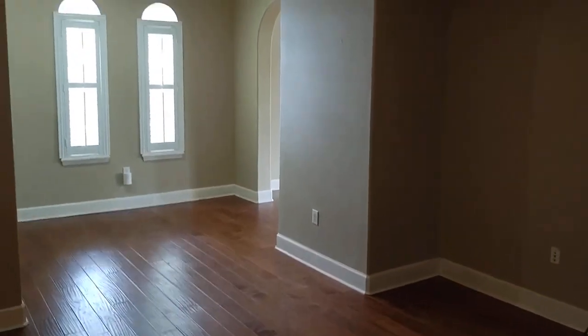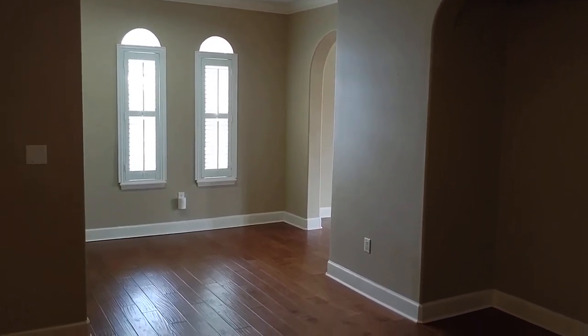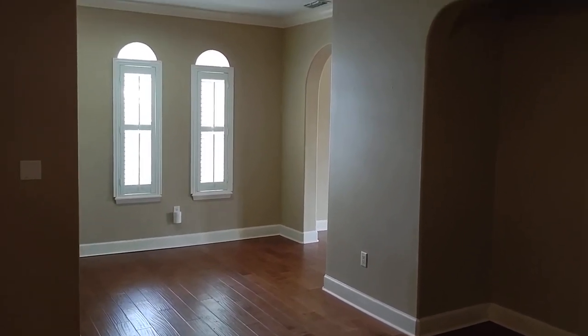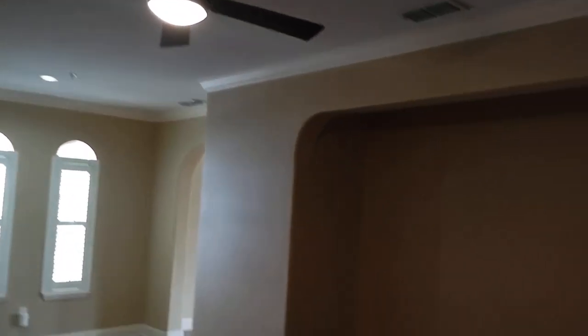Super well built. Nice and cool in here. You'll like the upstairs neighbors because the upstairs neighbors are you. And you can see we're in here. You can hear the echo because it's empty, but no sounds of traffic. It's quiet, cool, peaceful.